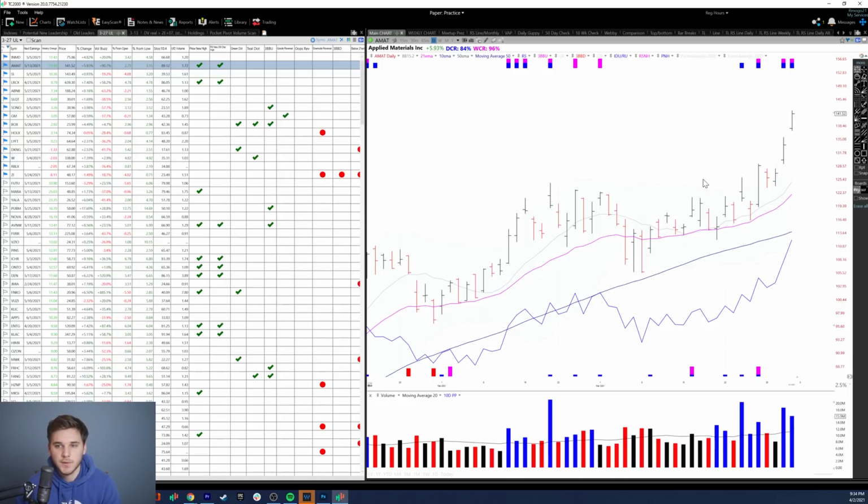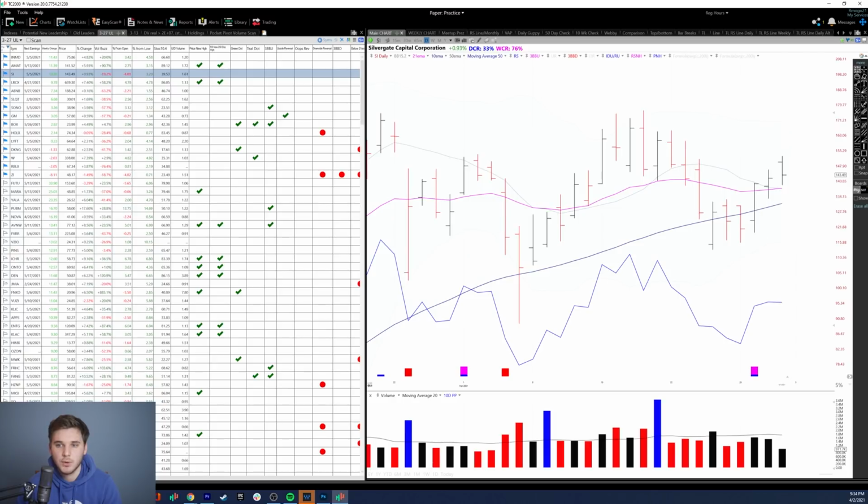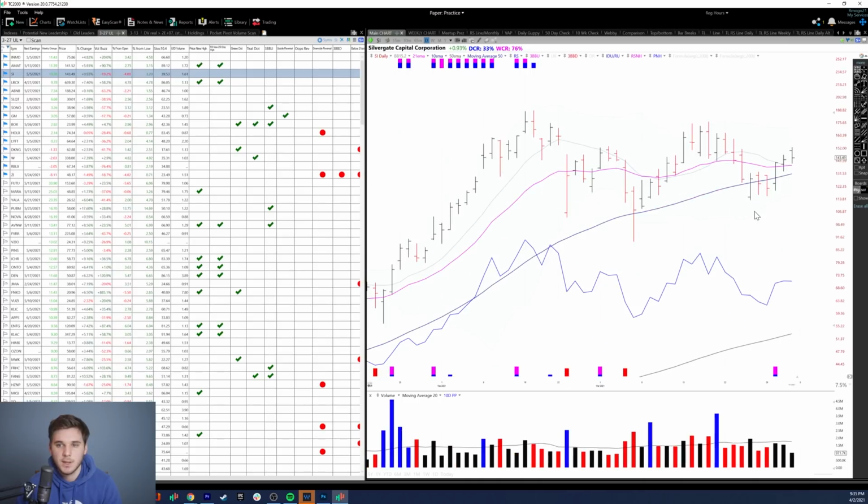AMAT we've already covered, looks very strong, continues to break out along with the rest of the SMH stocks. SI, nice move off the 50 SMA, 3-bar break, and 2-2 reversal on this Tuesday. Looks strong. Not the strongest end to the week on this Thursday, but did find support at the previous day's close and near the 21 EMA as it forms out this space here.